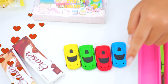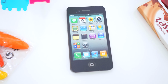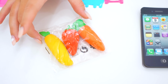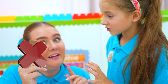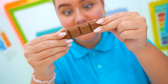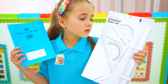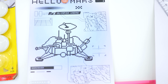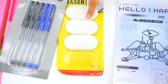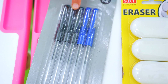I got these cool erasers, these cute little stickers, more erasers, an iPhone notebook, some rulers, and some vegetable erasers. Wow, are those real chocolates? It looks it, but it's an eraser bunny. Wow! It looks so real, guys, vanilla and chocolate. Huh, I got this math set. Oh. Exercise book, stickers, notebook, some scrap pieces of paper, eraser. Where is it gone? Guys, my eraser's missing. And some pens.